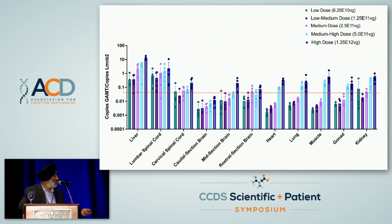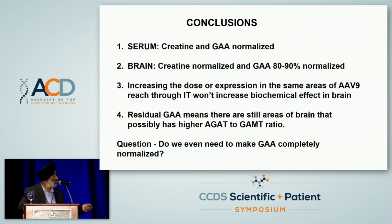The second thing from this figure, which is important to see, is that you don't need a lot of copy numbers in different organs to make that biochemical effect of correction. We reached almost wild type or heterozygote level of correction, but you don't need a lot of copies. If you see, 10% to 5% copies in the brain were enough to create the effect required to correct this disorder. I just pointed out that only 10% to 5% is enough to correct this disorder.